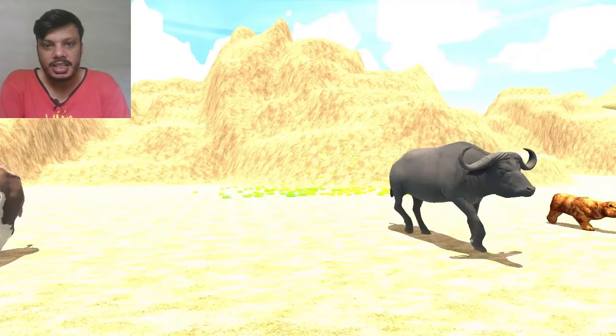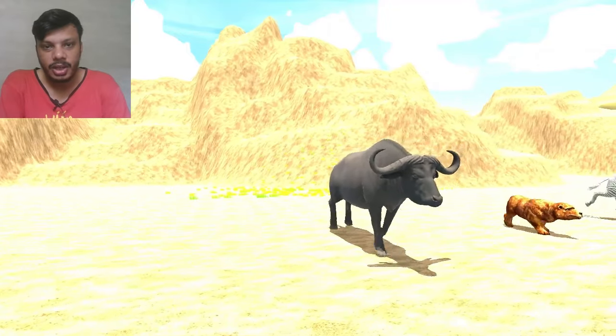The next animal is the African buffalo. Here is the African buffalo.